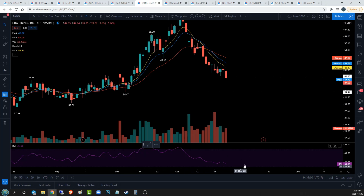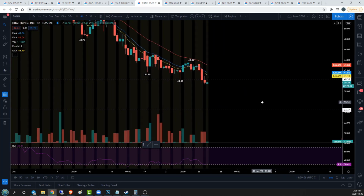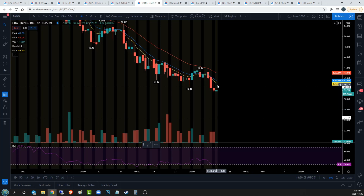We're hitting close to daily oversold. We're 35.58 on the daily time frame. On the 4-hour, we are setting lower highs and lower lows, so bears still in charge at this point. What we expect is more of the same, an uptick, a lower high under 43.49, and then continued downside.